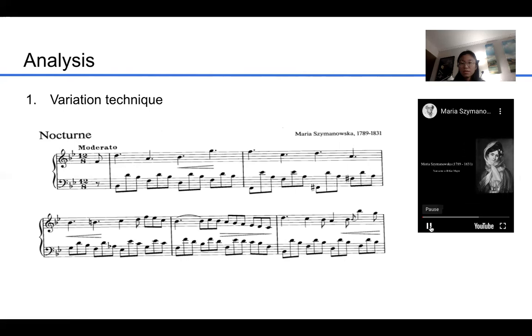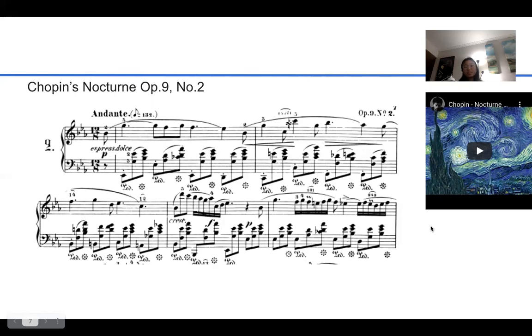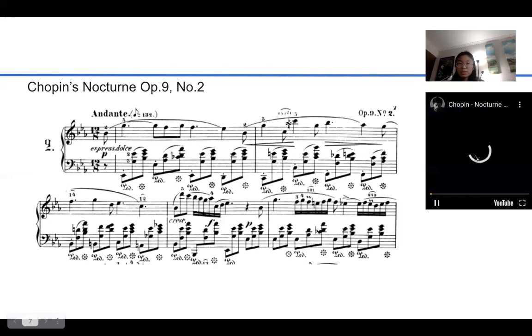Okay, and in here, this is Chopin's Nocturne Opus 9, number 2, which has a similar variation technique applied as this nocturne as well. And now it has a more flowing, varied melody in the right hand in this piece. And we can hear something from the recording as well.